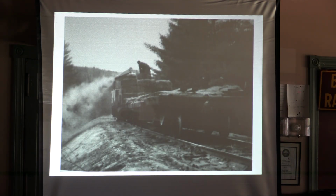And this was one of the main reasons why they needed that, is to blow the mulch on the areas that they repaired, the washouts that were repaired. Pretty hard to access any of that by truck. So flat car, 45 tonner, yeah, that works for me.